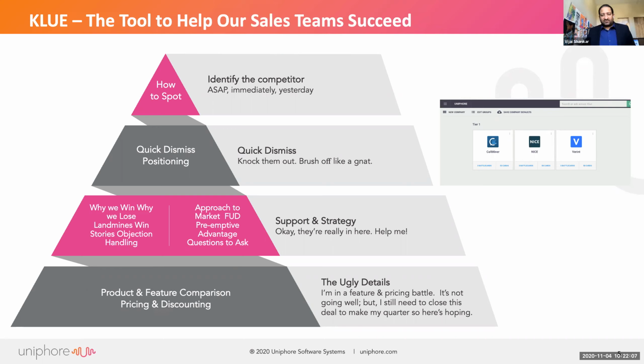But unfortunately, sometimes you have to create. So these are the 3 levels of battle cards we created. How do you help sales dismiss the competitors early on in the conversation, a little bit deeper in the conversation, and then when it actually gets into the nitty-gritty details, how do you help them over there? So that's pretty much what we did with the battle cards.